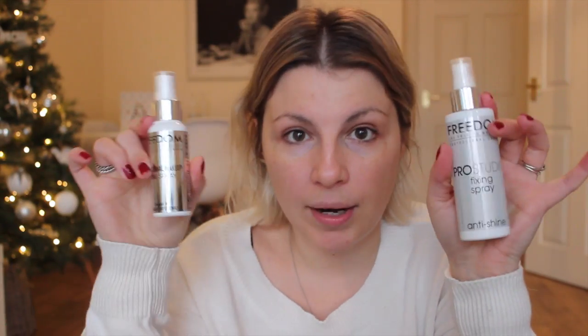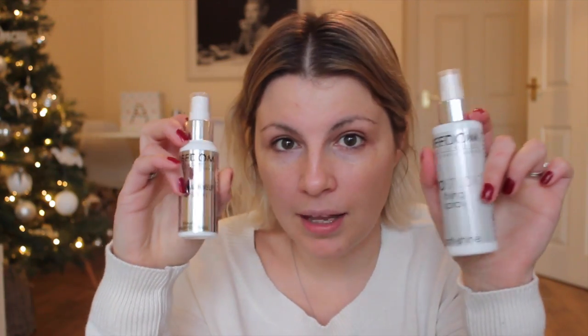So what I'm going to use now is the priming water. Now I have the fixing spray. Well, I have two different fixing sprays. I have the priming water, and then I have the fixing spray anti-shine and the regular fixing spray. Now, truth be told, these two kind of do a similar thing for me.